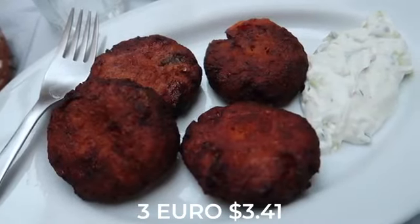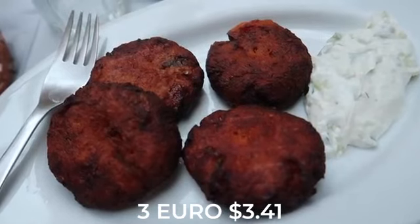Okay, so I read that tomato meatballs, so like tomato balls that are fried, are really popular. Let's try this. It tastes like a tomato dumpling, just pan fried with some Greek yogurt sauce. It's good. It's not too sweet. It's not too salty. It is amazing.